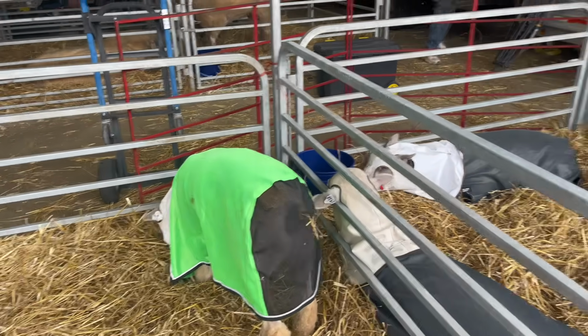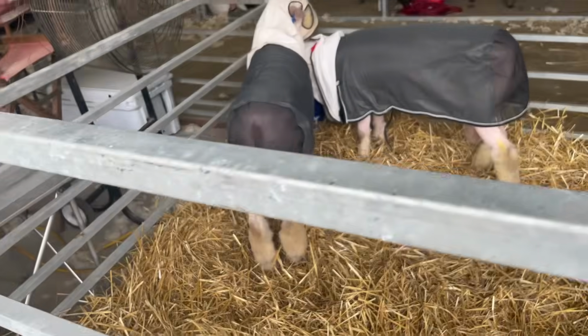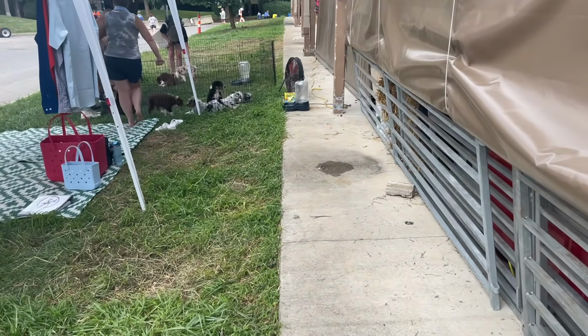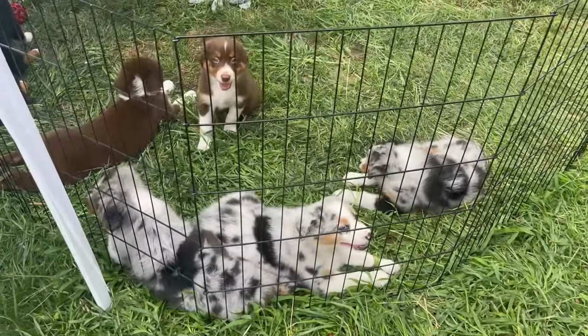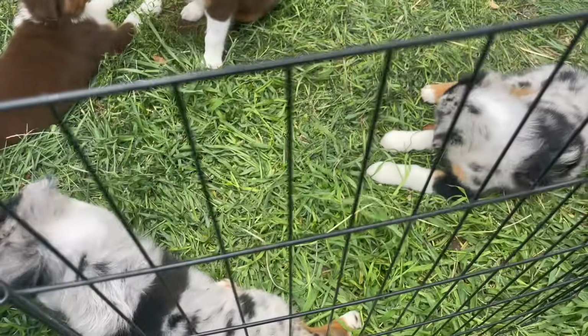Guys, I'm in the sheep building. It's next to our building. So I just had to show you. Listen to all the babas, the sheep, and I have to come over here to pet the little puppies. Look at them. Oh my goodness. Look at how gorgeous these puppies are.